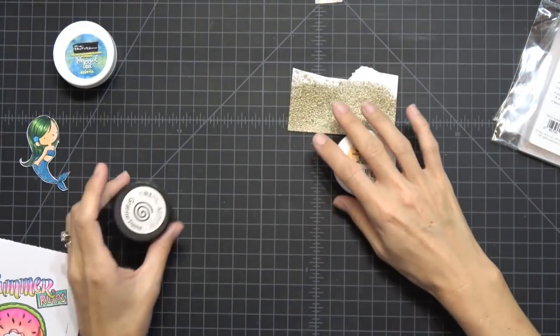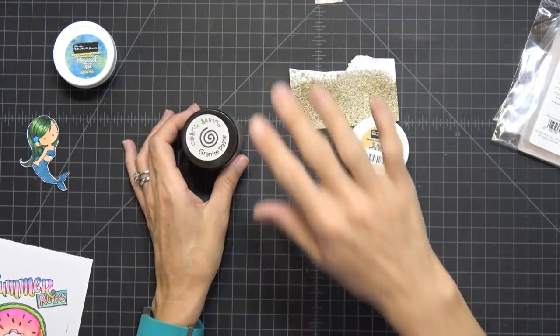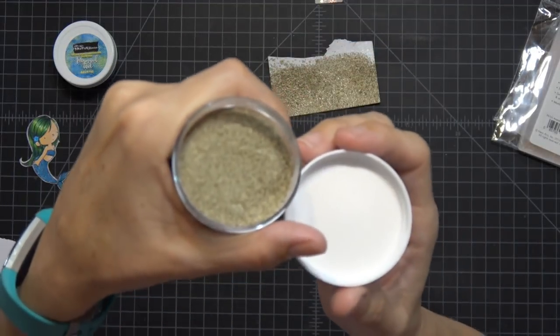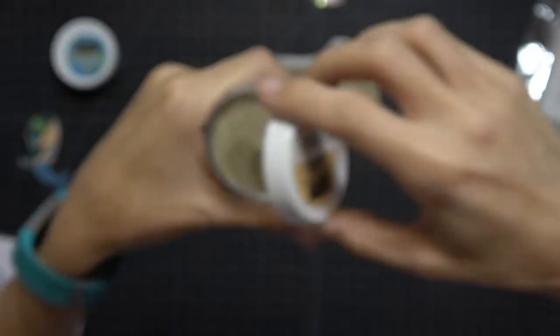Now, the Cosmic Shimmer Granite Paste. You guys ready for this? First, let me show you. First, I should have showed you this. Okay, this is the embossing powder. That's what it looks like. Looks like sand, literally looks like sand. Okay.